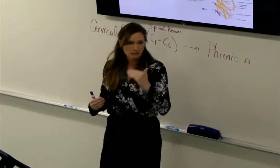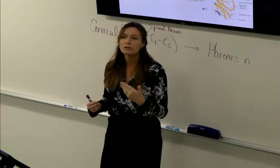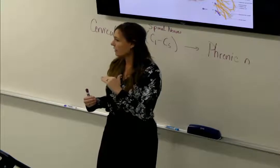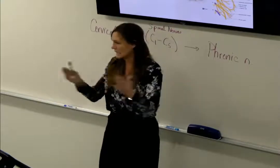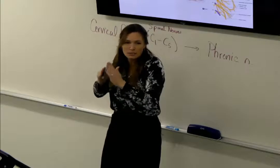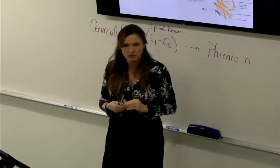So if you have a spinal cord injury and you're within 3, 4, and 5, you're going to need breathing assistance. If you're below 5, you're still going to be paralyzed, but you could breathe on your own. So that's where that expression comes from. But I want you to know the cervical plexus is all of C1 through 5. The phrenic nerve just happens to originate only from those ones, and that's where that expression comes from.